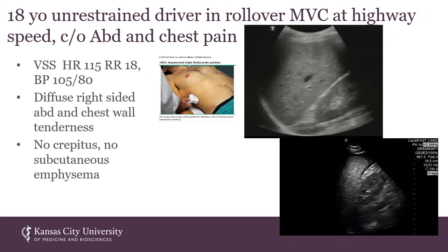Now that we've reviewed the basics of the FAST scan, let's go through some cases and see how we apply it. So here's an 18-year-old unrestrained driver in a rollover MVC at highway speed, comes in with abdominal and chest pain. Vital signs: heart rate 115, respiratory rate 18, blood pressure 105/80. So relatively stable. Diffuse right-sided chest and abdominal pain. There's no crepitus, no subcutaneous emphysema.